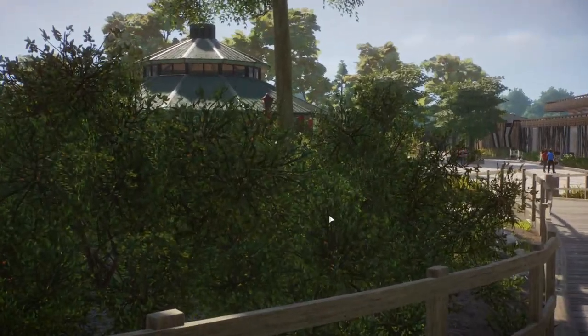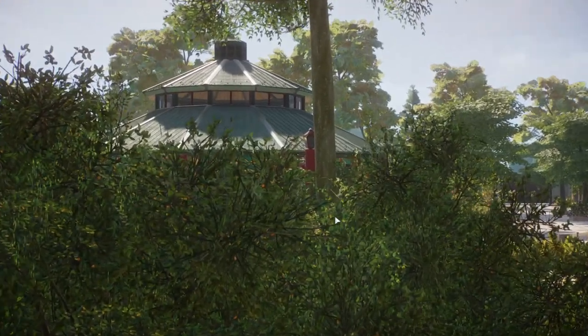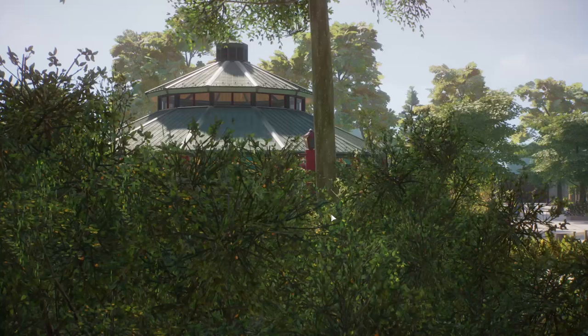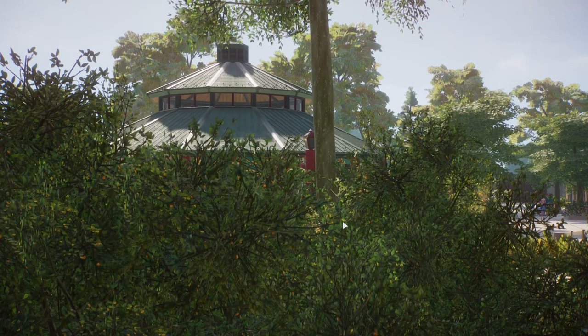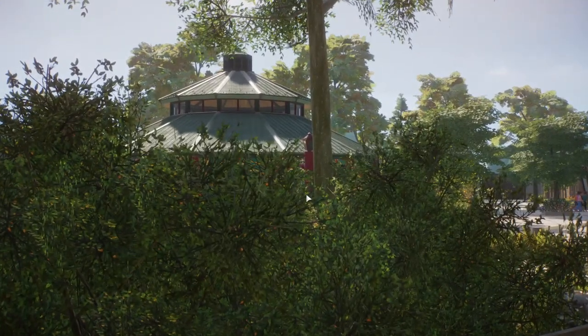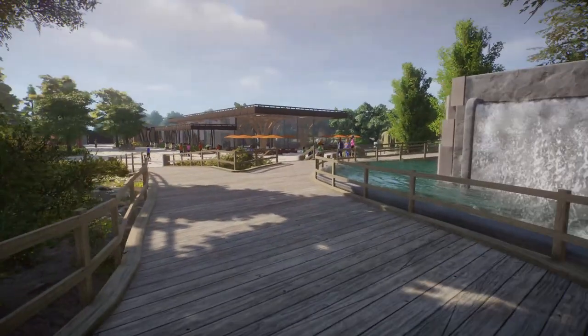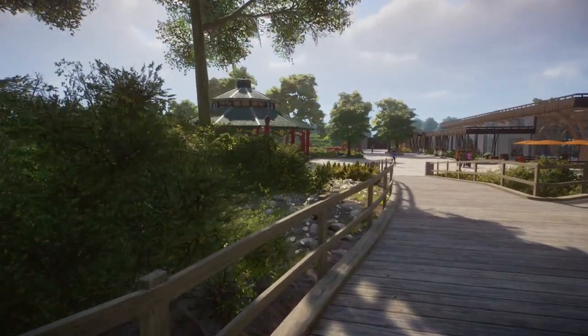Perfect. Well, I can already see something that I've been really, really excited about, and that is the carousel cover. I'll put up a photo of what the actual one in the Denver Zoo looks like, or a couple of photos, so that people understand the level of detail that you guys are able to accomplish in the game. But it's already true to life.